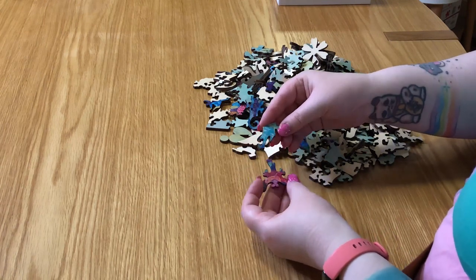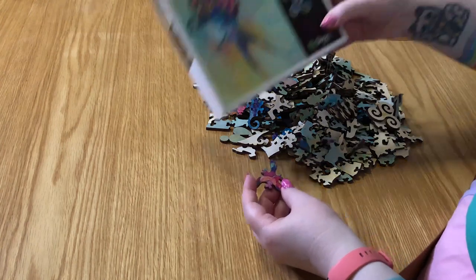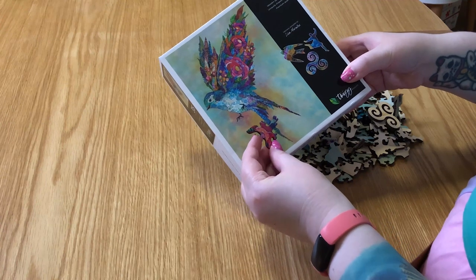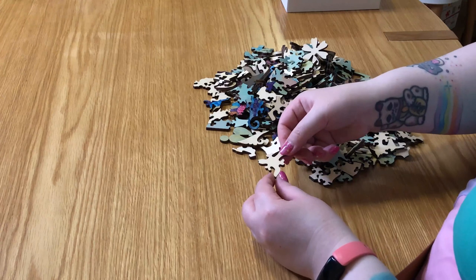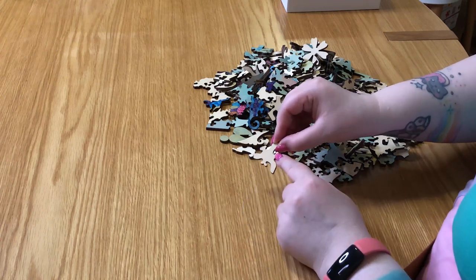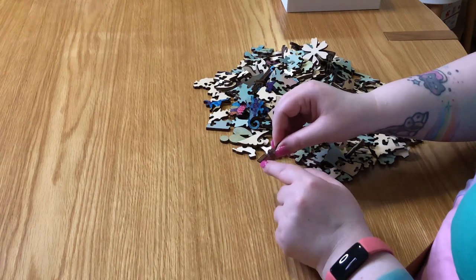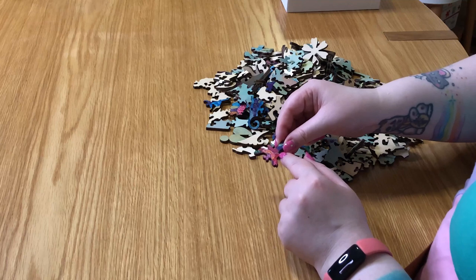Seems to match what's on the box, which is good. The box is pretty bright. The pieces look pretty bright. So yeah, that's good. And then the reverse side's just sort of the plain color. This looks like it's the same sort of thickness and the sides look the same. And yeah, the top looks pretty similar.